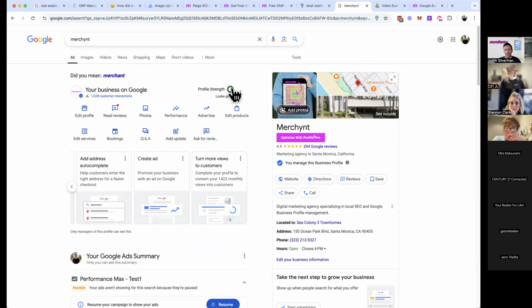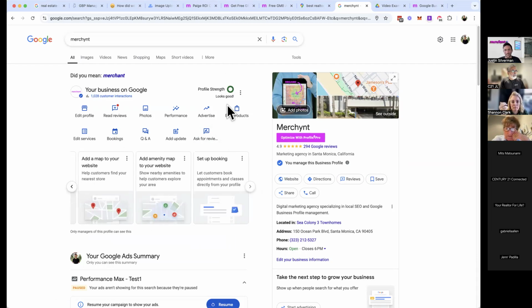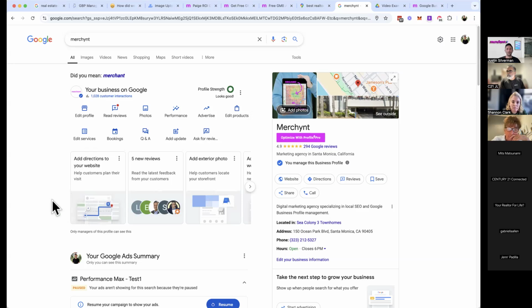You can see our profile strength looks good, but we haven't done a ton of this stuff. So I don't think that this is actually that strong of an indicator of anything, and it definitely isn't used to determine if you're going to rank higher. It's also worth mentioning that the way Google's set up, their algorithm team is different from the Google Business Profile team, which is different from the Google Maps team, different from the API team. So this could have been a decision made by one team that has no impact on any of the others.